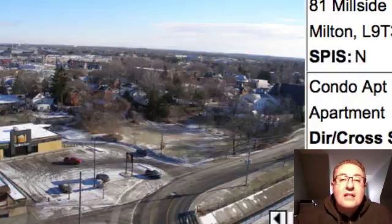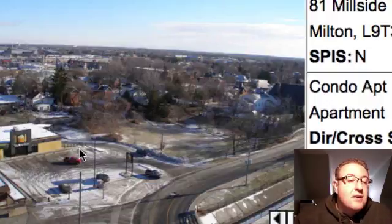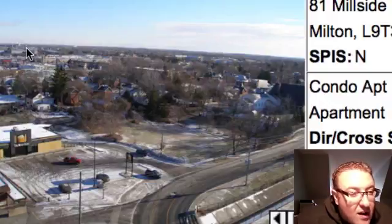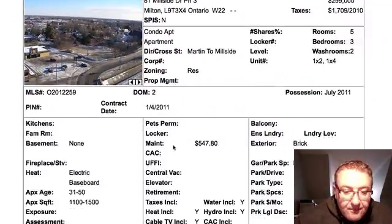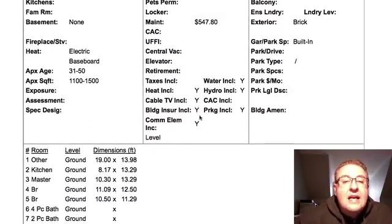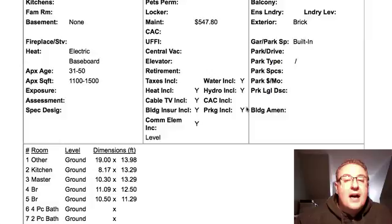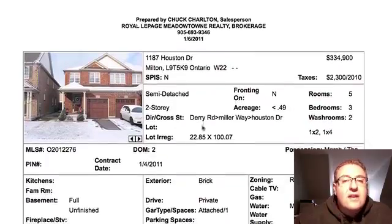And they're looking for a July 2011 possession, and that's good because if you're moving to this style of home, you probably need some time to sell yours too. It's the kind of place that I would guess maybe an older couple getting close to retirement would really dig. Now you can see the beer store, and you can also see that it's facing southeast, and somewhere that's probably the CN Tower right there. I really, really like this one, and the maintenance fees are $547.80, and they include everything, including cable TV, so that's all in there too. It's the full package. Nothing wrong with that at all.